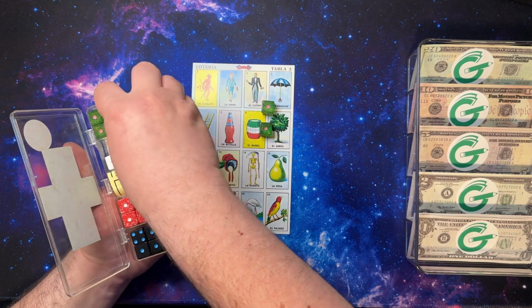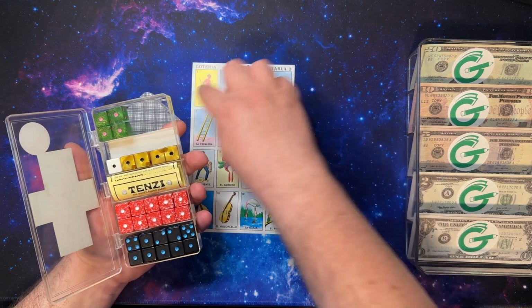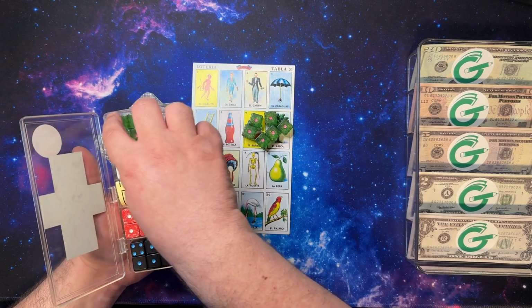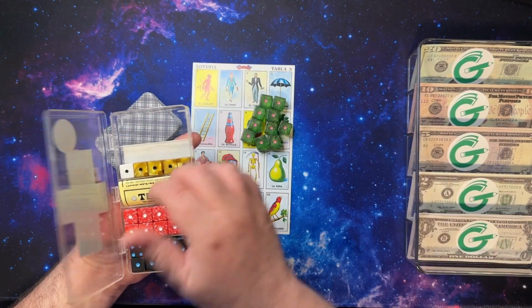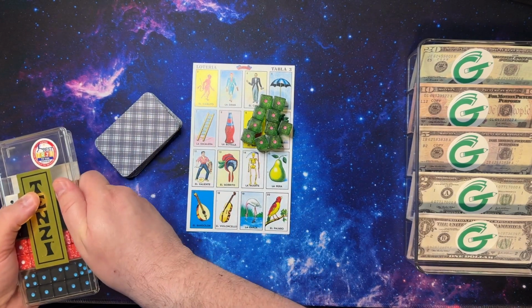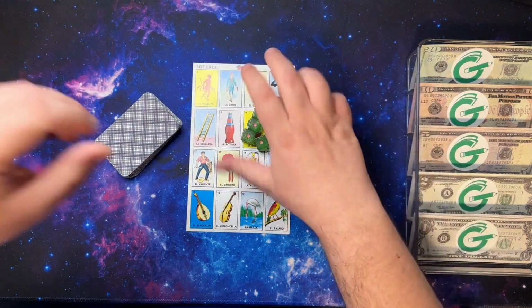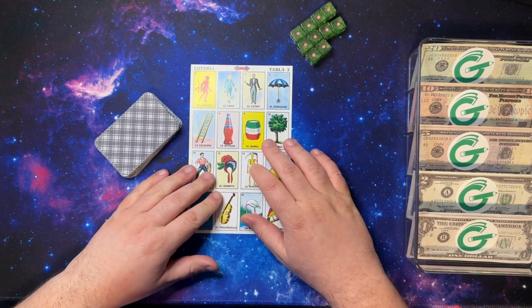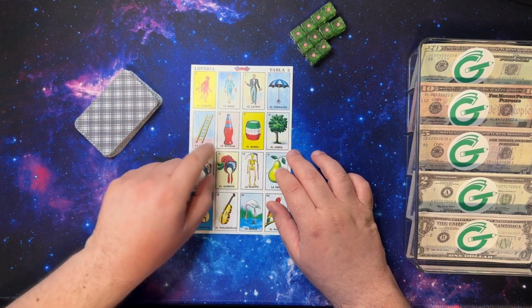And the way that I play Loteria, if you haven't seen it before, it's a lot like bingo, but instead of 5 across and down, it's 4 across and down. So the object is to make a line of 4 anywhere on the card. I'm going to leave this up here just in case I need some more dice, in case 10 isn't enough. And you do this by drawing cards instead of bingo balls that match up with these descriptions here.